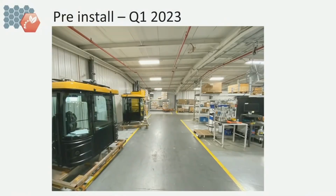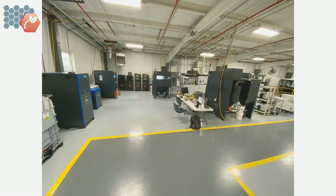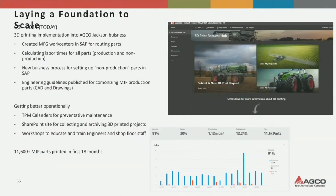We found a back corner in one of our assembly halls and taped off an area about 2,000 square feet, and then this is kind of the finished result. You can see I wheeled over the old Raise 3D printers because of course we were going to continue to operate those for various other materials. That brings us to today, where we're operating this equipment and we're trying to do different things in the business to lay a foundation to scale additive manufacturing.